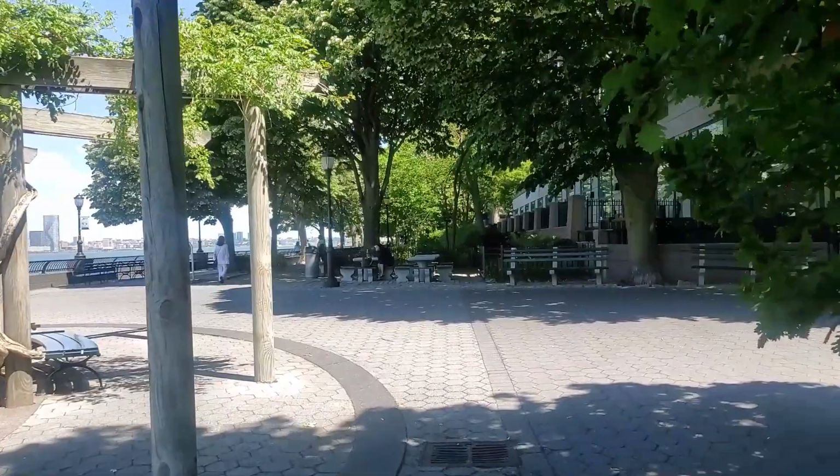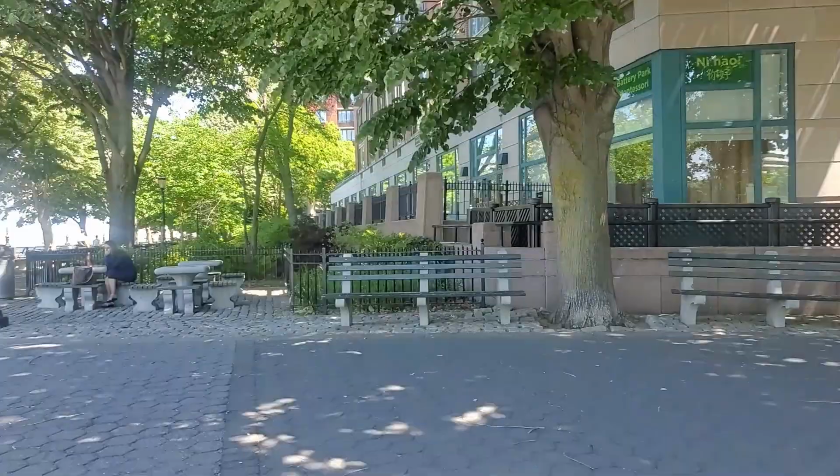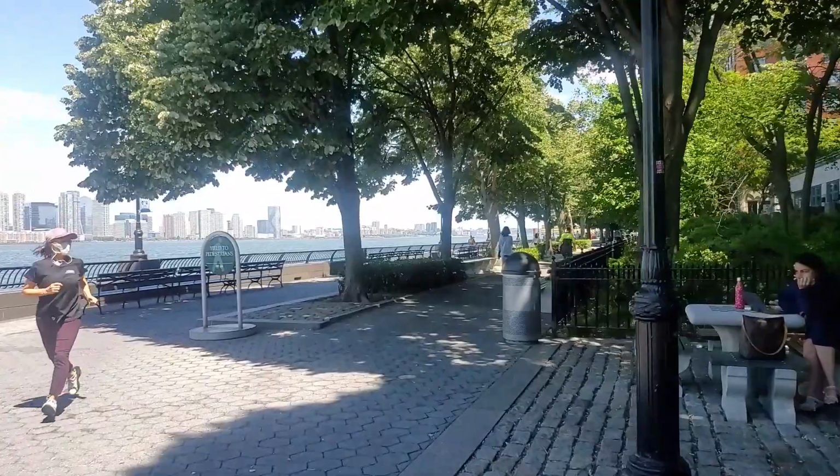And that's true of a lot of Lower Manhattan. There were a lot of things that left Lower Manhattan, people, businesses, etc. But a lot is back.